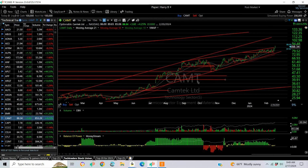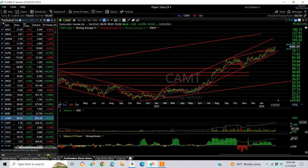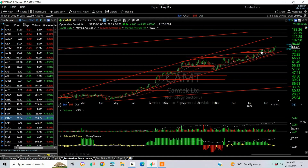CAMT, beautiful, higher priced tech stock. The book kind of an inverse head and shoulder pattern here. Breakaway gap there. Flag, pop, retest the trend line. Come out of a wedge here and then it starts up its way higher. Based on the angle of ascent, my projections are 120 on this baby.